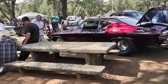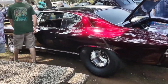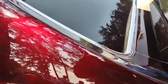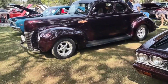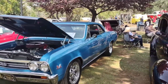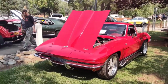This guy here has got a Chevelle with a blower, and it's tubbed and beautiful, but he's never raced it, I can tell, because there's no rubber on the quarter bounce. But the paint is beautiful, if you like that sort of thing. And we got tons of street rods, and we got a Chevelle Super Sport 427. That's a beautiful car. We got more Corvettes than you could shake a stick at.